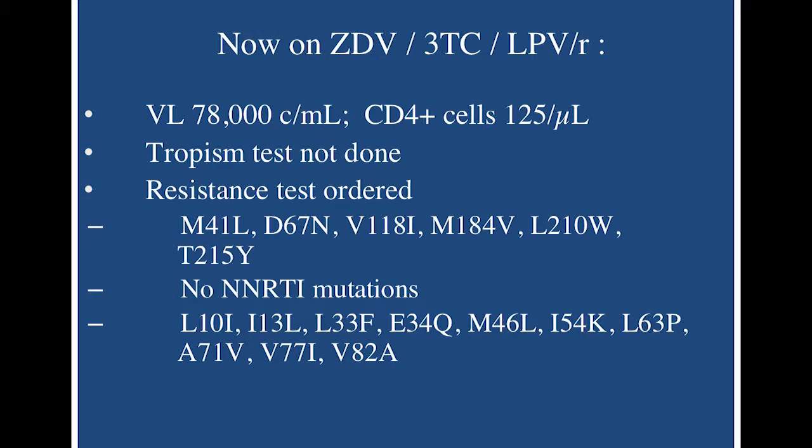And then she had 1, 2, 3, 4, 5, 6, 7, 8, 9, 10 PI mutations, and she happens to have 1 darunavir mutation. So the L33F is a darunavir mutation.